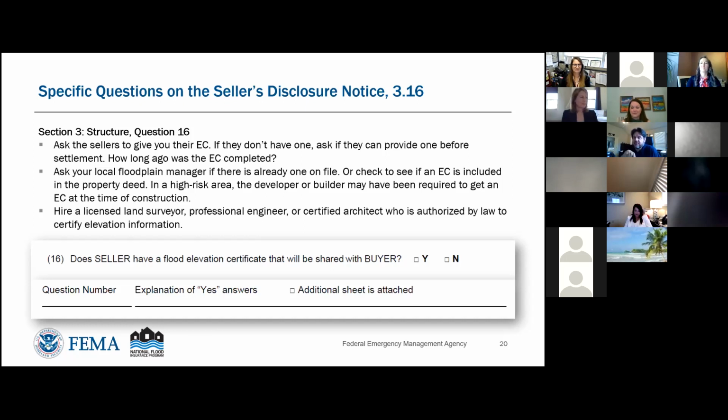Like our FIRMs, right? The ground truth changes. So when our FIRMs are given to a community, right after our mappers are done with it, right?